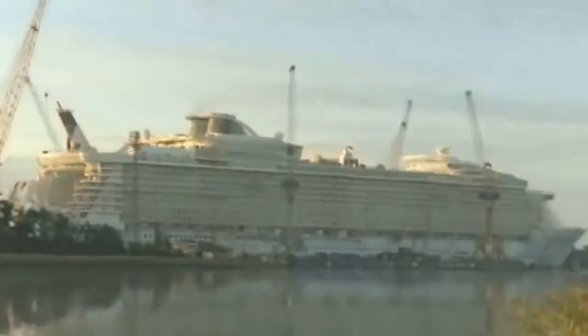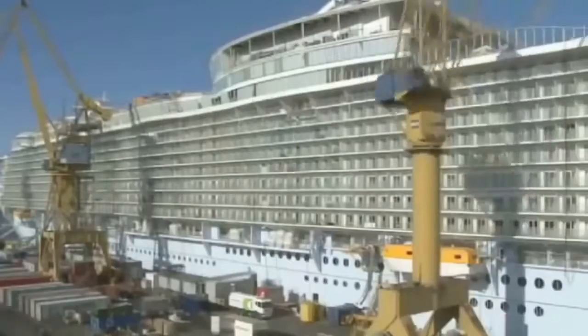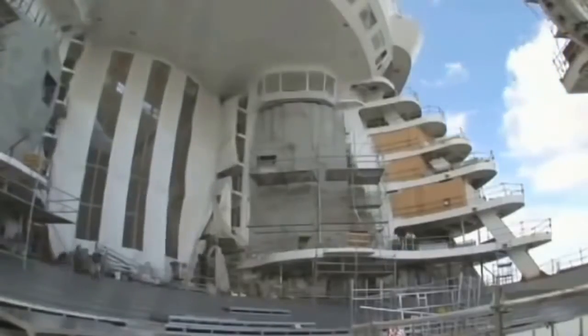During a special float-out ceremony, only a year and a half after construction began, Allure moved from her dry dock to her wet dock. The grand vessel touched water for the first time. Here, work continued on both the exterior and interior of the ship until August of 2010.